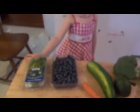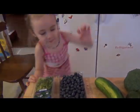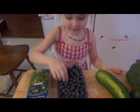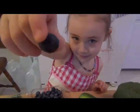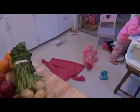Blueberry. Show us the blueberries. Payton, where are the blueberries? Right there in front of you. Can you hold one up? It's a tiny little blue ball. That's perfect. Presley, can you come over here? Can you say hi?